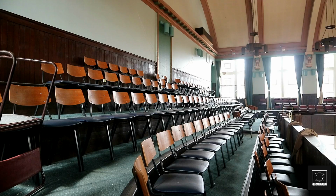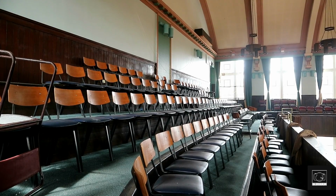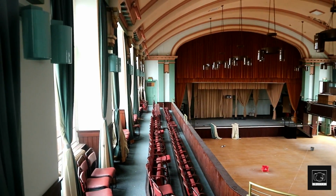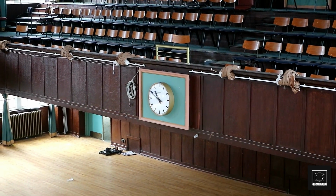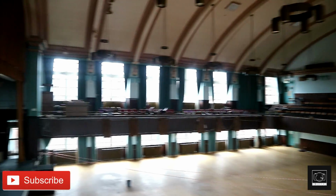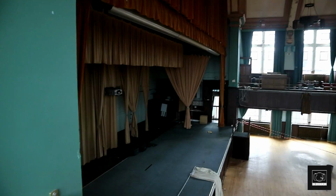On the balcony, all the seats remained, and you can imagine students sitting down to listen to speakers and lectures, as well as watching performances on the stage. The issue was the hall was so close to security at the front of the building, so we stayed very quiet as we filmed cinematics and took pictures.